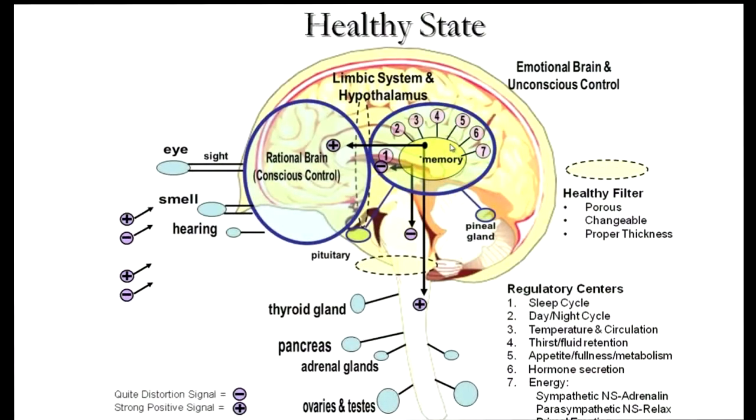In this diagram, we're going to say that that purple on the previous part we talked about is the center of the brain. That's where all the important parts of the brain hold memory. When you have positive feelings deep inside the brain, and this is the subconscious or the unconscious, it also programs things like sleep, day-night cycle, which is the clock in the brain, temperature, circulation, thirst and fluid retention, appetite, fullness, and metabolism. This is where people really get hooked up with problems.